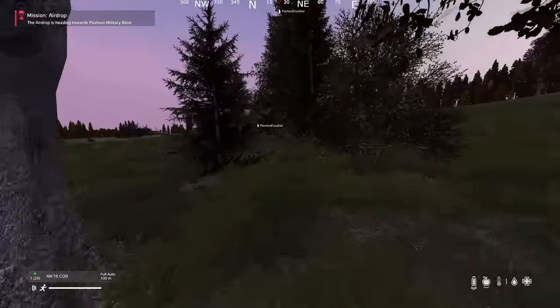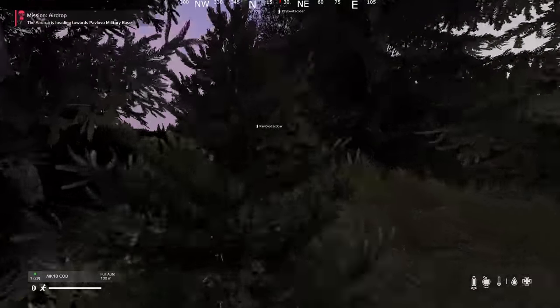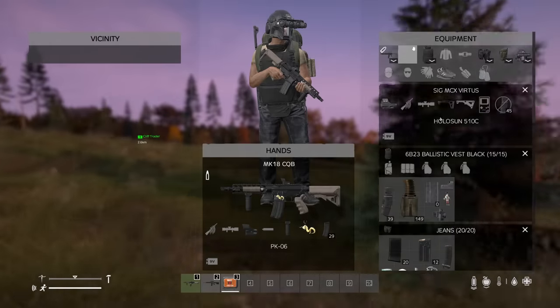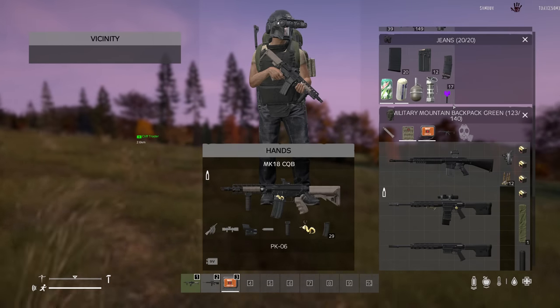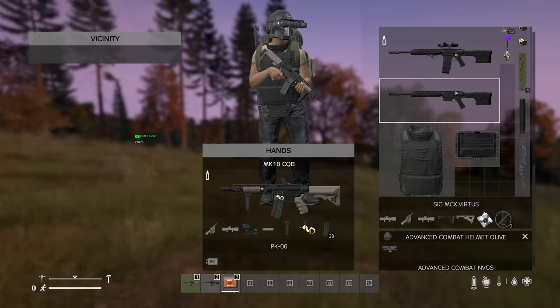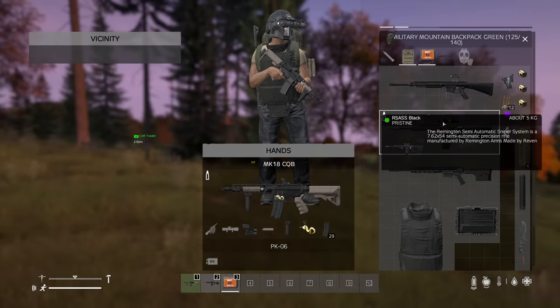Pavlovo airdrop. Could we possibly make it? Yeah, we should be able to make that, bro. Let me go make a stash. Yeah. All the valuables in the bag, and then when we hit Pavlovo, we can head this way and we can help the trader. Mm-hmm. I reckon we need to hit as many of these as we possibly can.